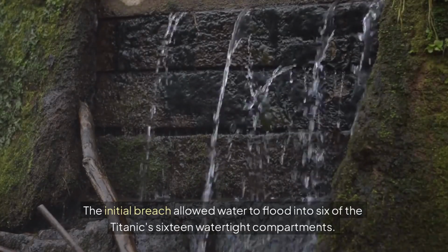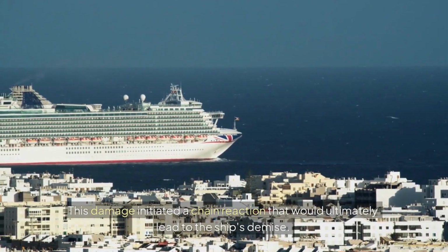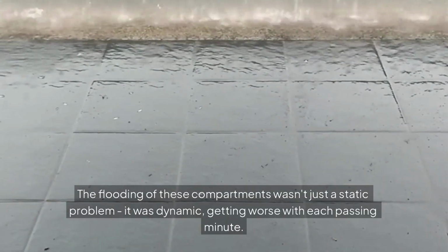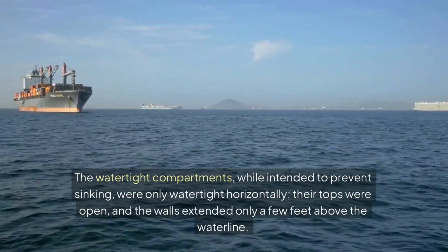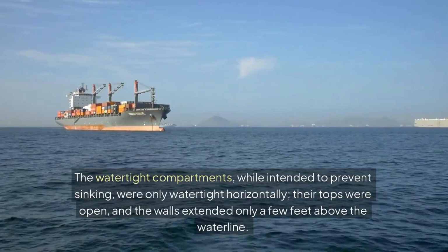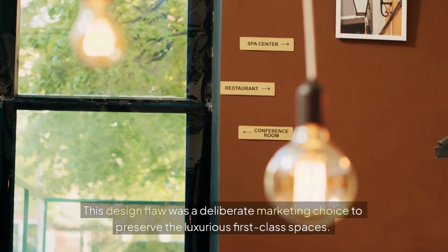The initial breach allowed water to flood into 6 of the Titanic's 16 watertight compartments. This damage initiated a chain reaction that would ultimately lead to the ship's demise. The flooding of these compartments wasn't just a static problem, it was dynamic, getting worse with each passing minute. The watertight compartments, while intended to prevent sinking, were only watertight horizontally. Their tops were open and the walls extended only a few feet above the waterline.